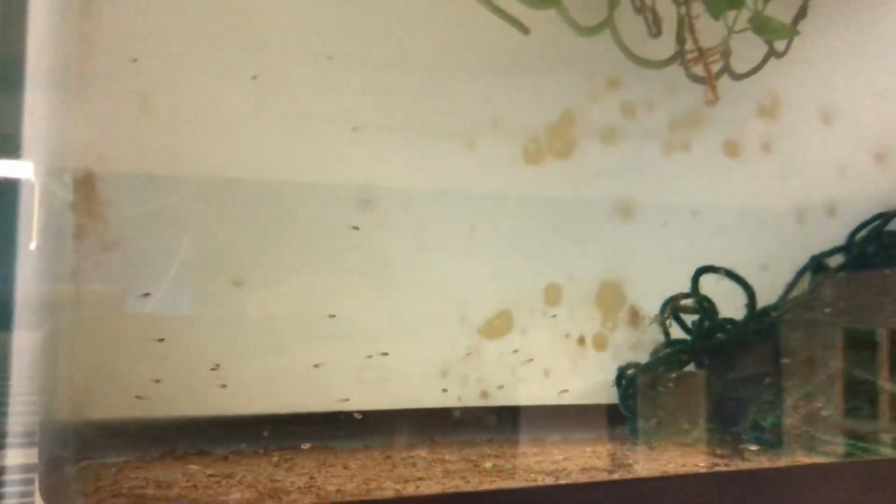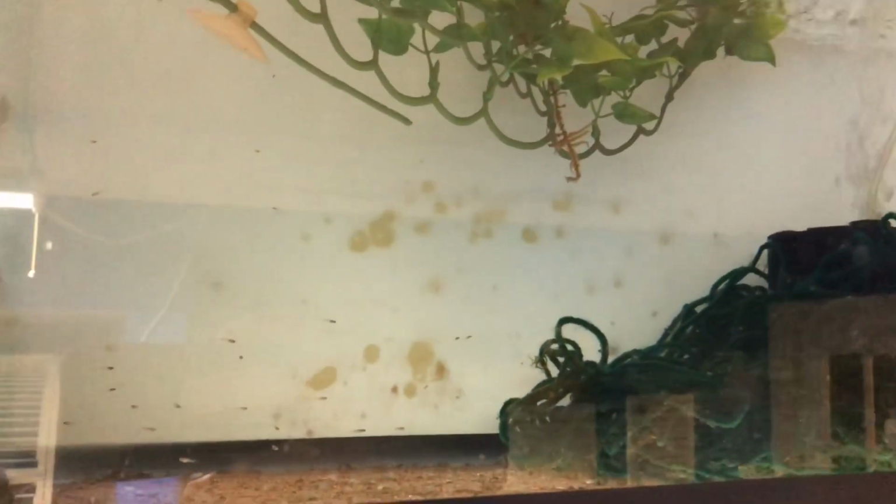So it goes to show, whenever there's not other fish in the tank to prey on the babies, they have so many more than you actually realize. Down here, there's probably 20 or so. At the top of the tank, behind all of this, there's a whole lot more, probably another 30 guppies. So I'm very happy I decided to do this.